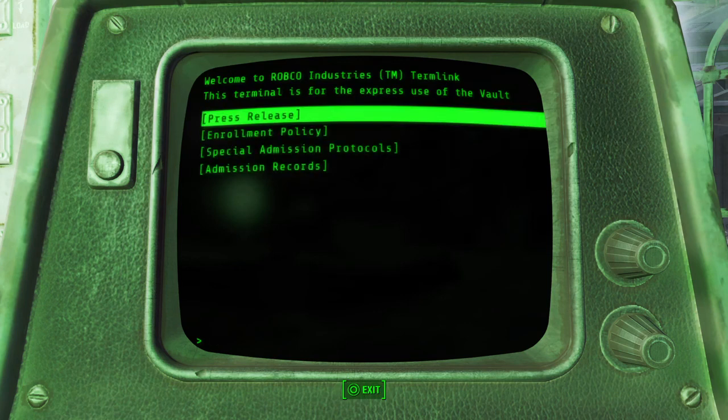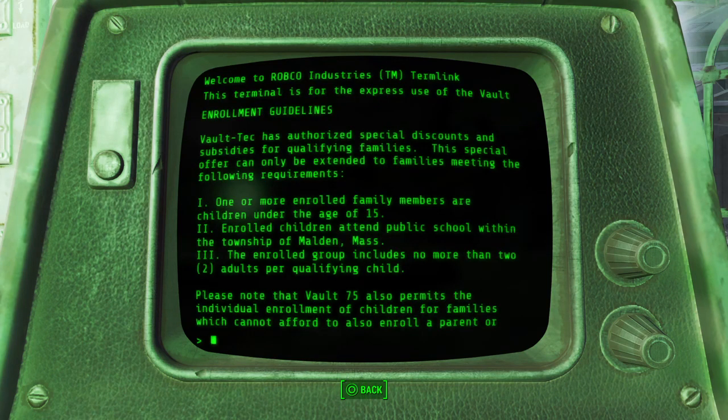Gives us extra peace of mind. Enrollment policy. Vault-Tec have offered a special discount subsidy for qualifying families. This special offer can only be extended to families meeting the following requirements.